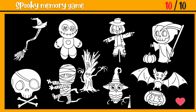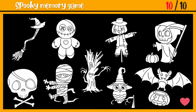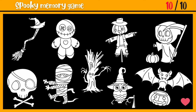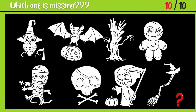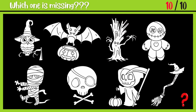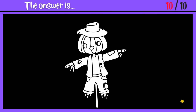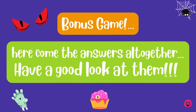Moving swiftly along, which item will go missing now? Try to get it right and go on to the bonus game. Three, two, one. Time's up. You know it was the scarecrow, but not the dingle dangle one. Well done, my tasty friends.